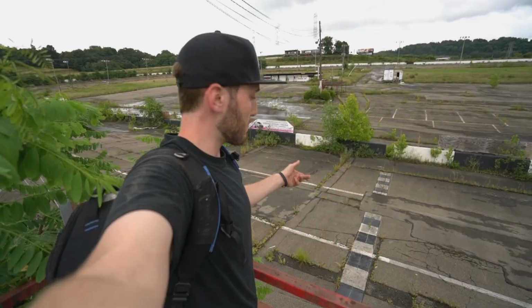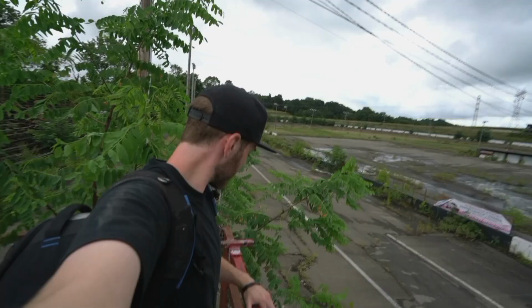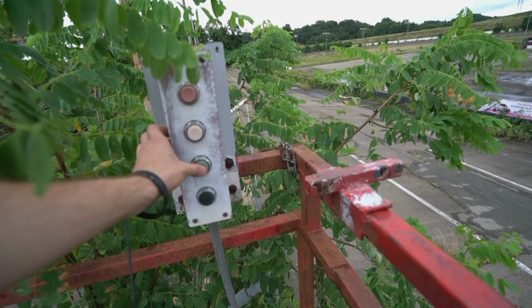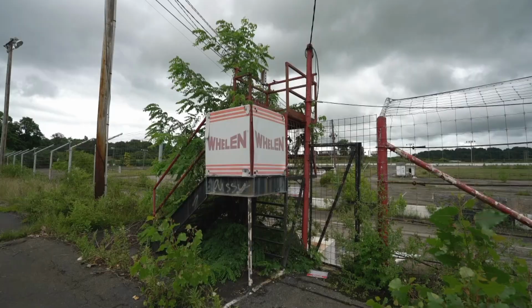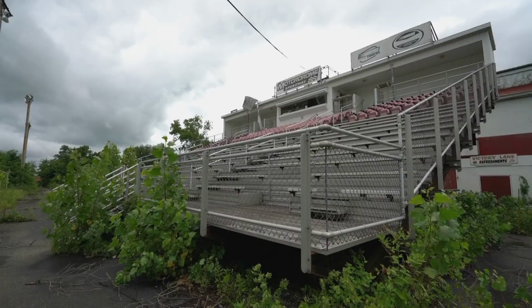Best seat in the house. Standing where the finish line is. So you would have the flag waver up here. Pretty cool. This must be a pretty cool job, being this guy. I guess this would control maybe the lights, so the drivers know when to go, when to stop. Before we head up there, we're gonna check out the refreshments over here at Victory Lane.